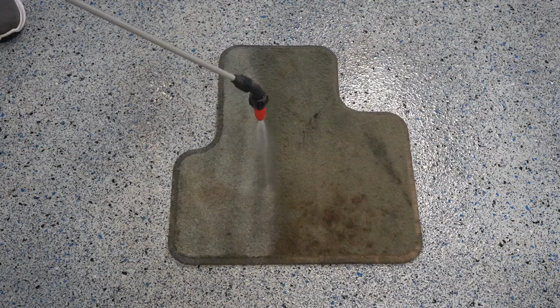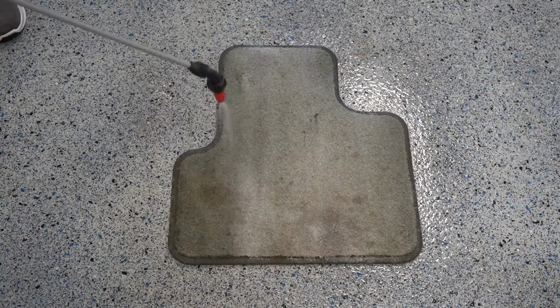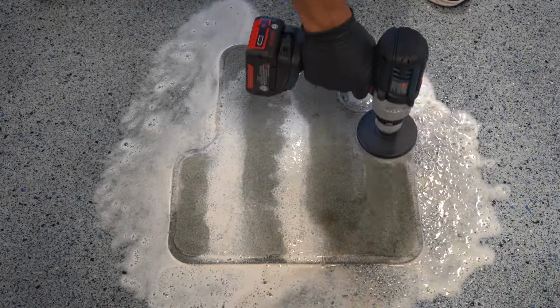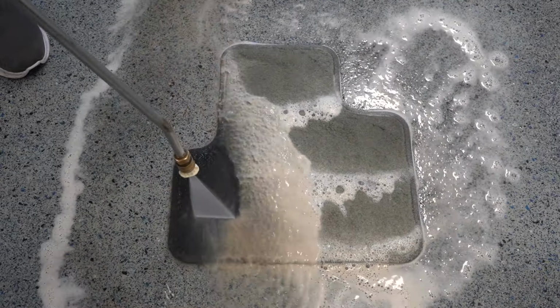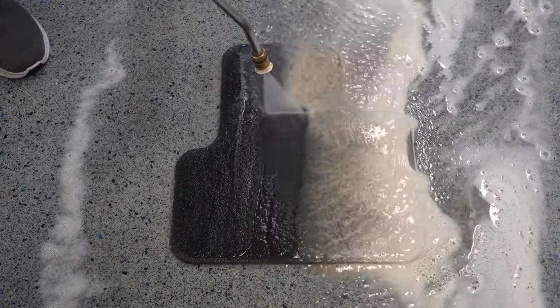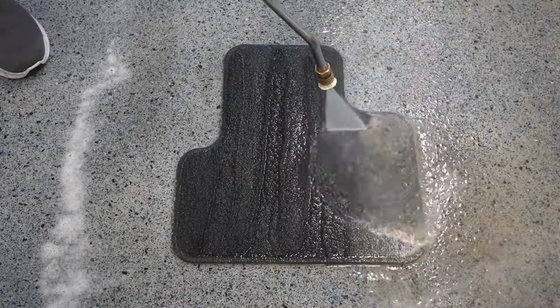Now, moving to these super dirty floor mats and getting a fairly liberal amount of my carpet solution sprayed on, I'll let it sit for a minute to help loosen up those stains, hit it with the drill brush, and then simply blast them with the pressure washer. And just like last time, the second that I started spraying these out, my entire garage was filled with the smell of cigarette smoke.